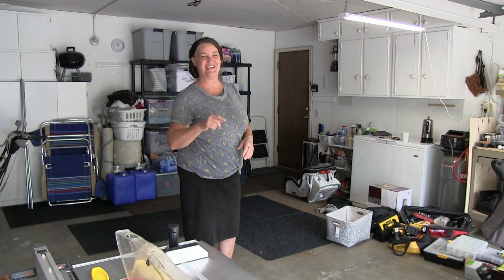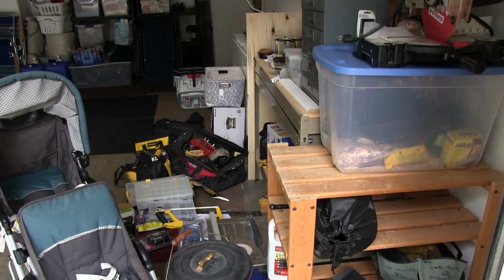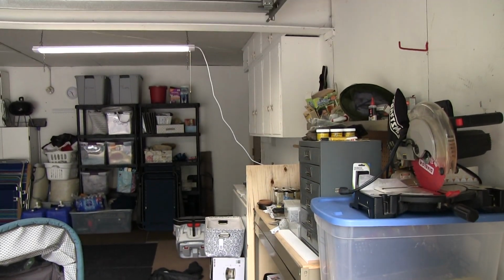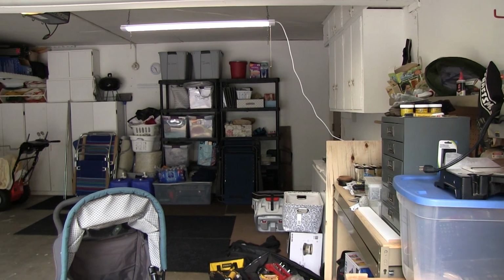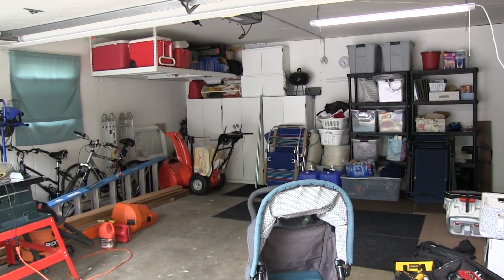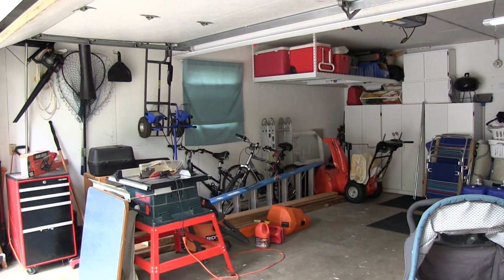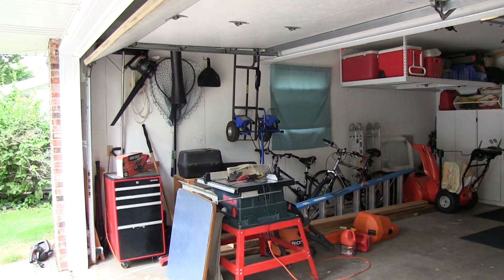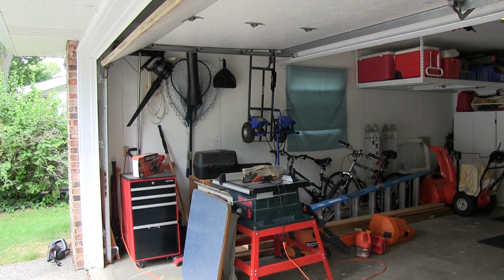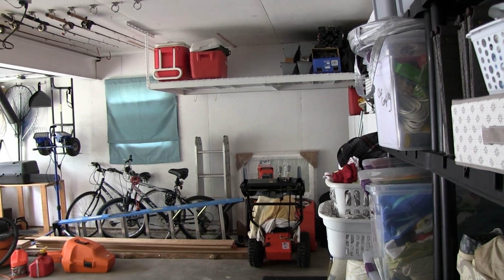Here's our garage before we started. It was full of things that we hadn't used in years. There was stuff all over the place, making it difficult to find what we needed without becoming frustrated. We couldn't even park our car in there. In this video, we would like to share with you the process we use to declutter our long overdue garage and how we intend to keep it clutter-free with creating zones and by being purposeful with the things we keep and to let go of the rest.